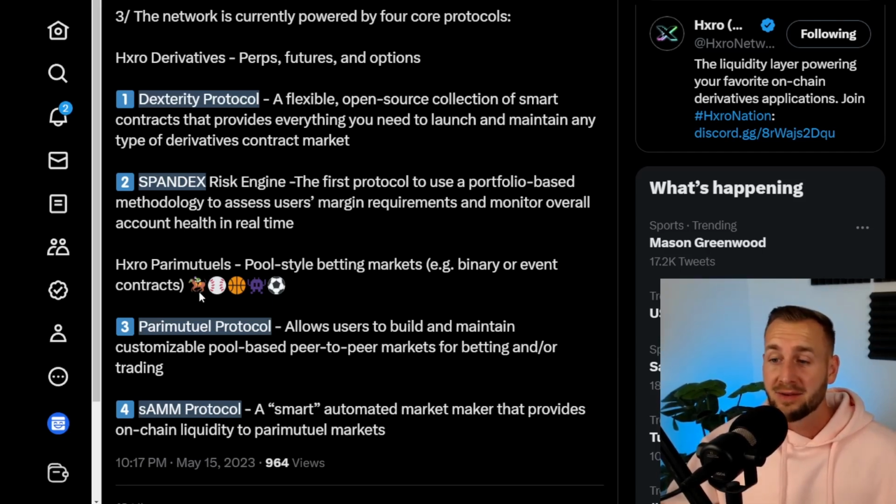Thirdly, we have the parimutuel protocol. If you don't know what parimutuel is, essentially the meaning of that is betting amongst ourselves. And parimutuels are event-based bets. So say a horse race would be a good example. Punters will place their bets. The pool will then collect the funds. It will also take a fee from this. And then the winners who correctly picked the right horse or horses will get a share of the winnings. So this is the infrastructure for peer-to-peer markets, think sports betting and that kind of stuff.